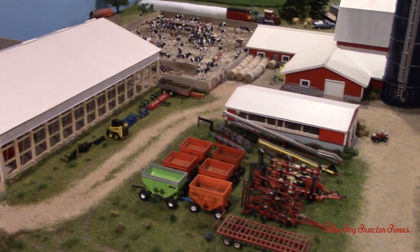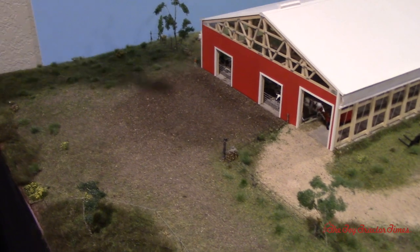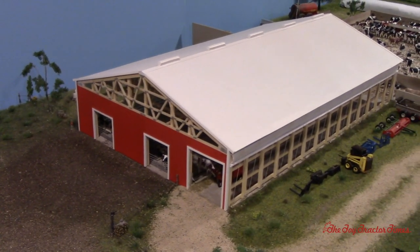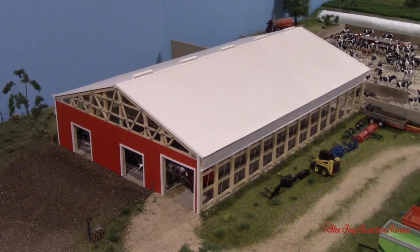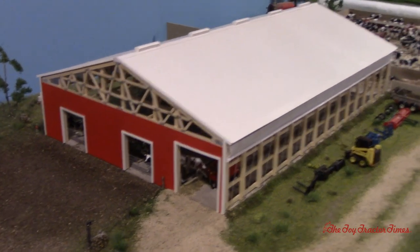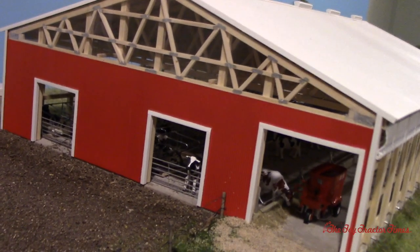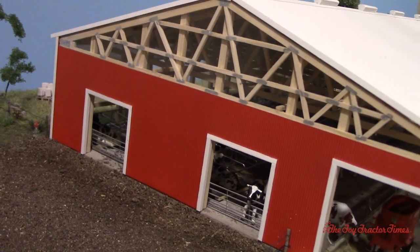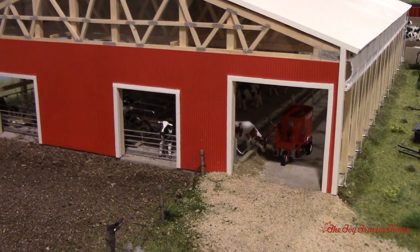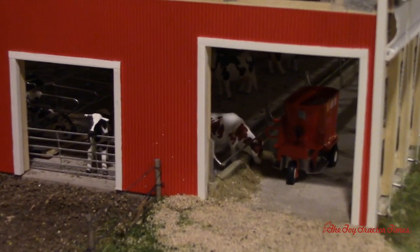Starting here, we got the pasture area and the freestall barn, which was built by Andrew Winschittle, which is one of my favorite pieces on the display as a building. It shows the detail inside of all the individual rafters and stalls, as well as the self-propelled J-Lore TMR mixer that he built. I'll zoom in on that so people can see it. It's a very nice detailed piece. Yeah, scratch built out of brass.